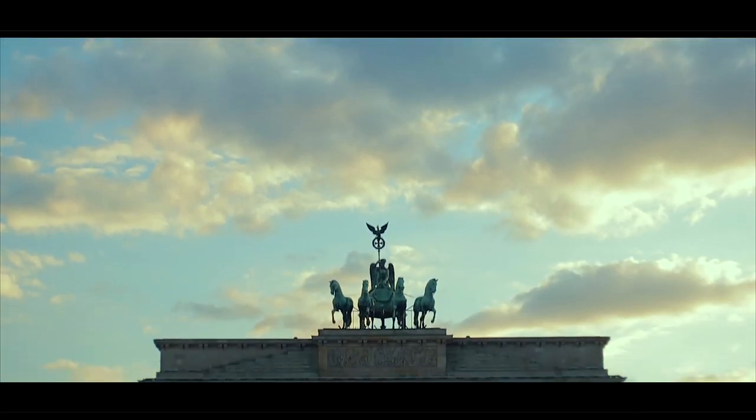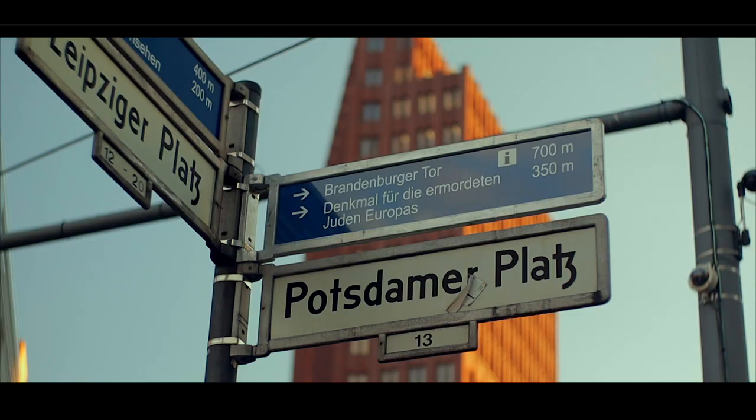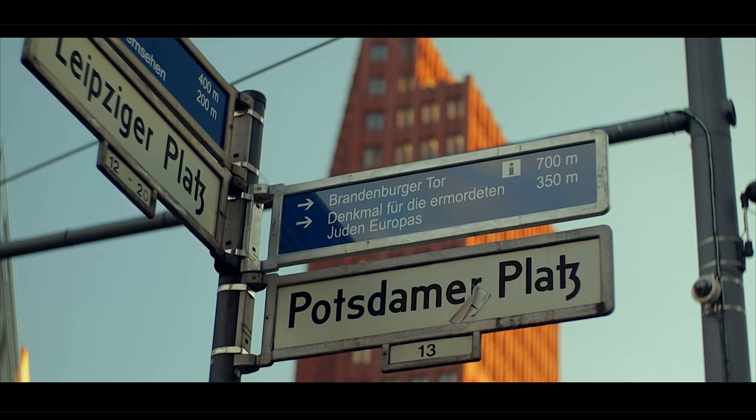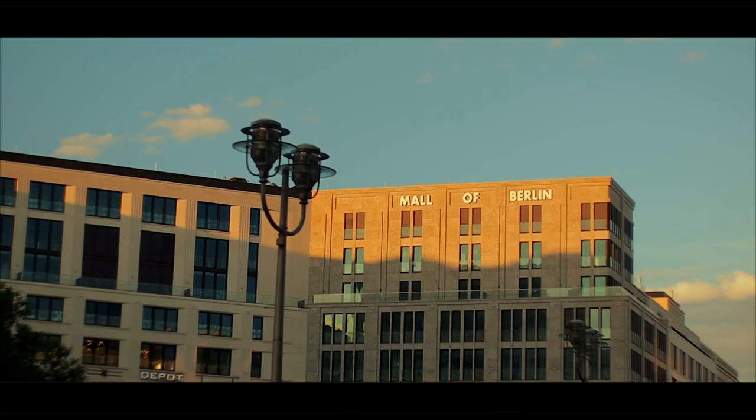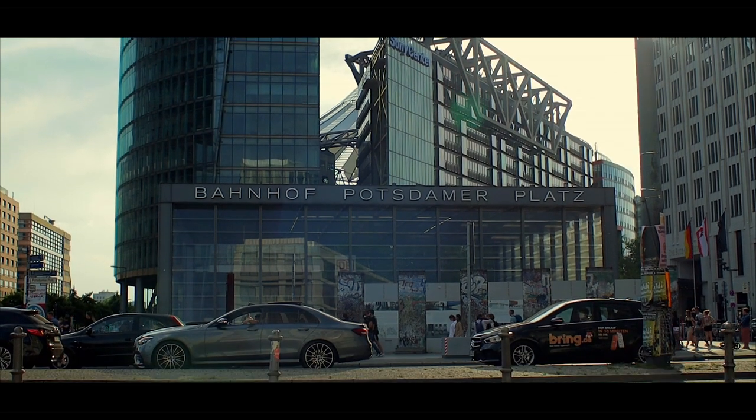One of the most iconic places in Berlin must be the Brandenburger Tor, and only one station away from it is the Potsdamer Platz, which is home to the Sony Center as well as the Mall of Berlin. But today we're going to focus on what lies underneath the ground.